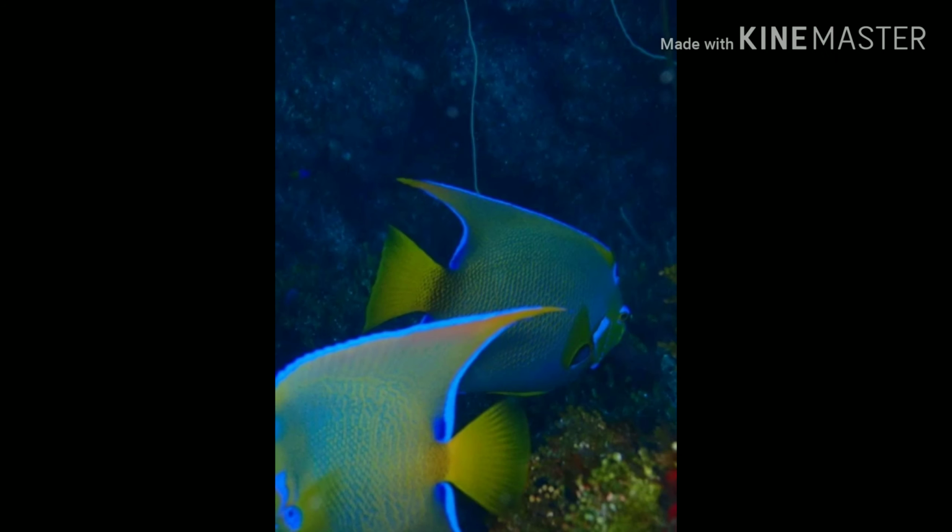Here is an angelfish. I'm not sure what kind of angelfish, but just the neon colors are just crazy to me.